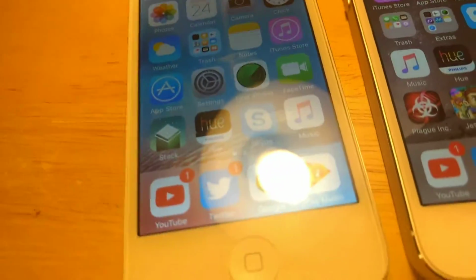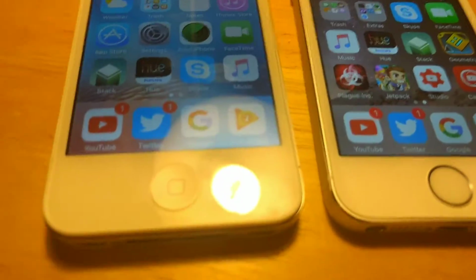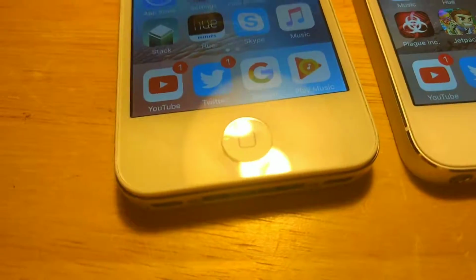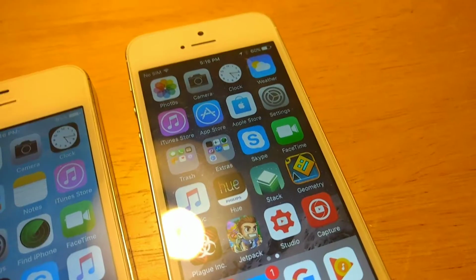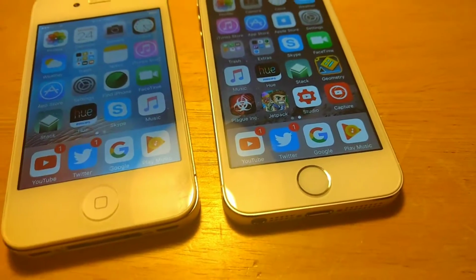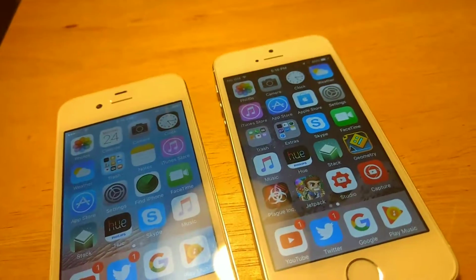Getting to the spec sheets, this has an Apple A5 processor, with half a gigabyte of RAM, so 512 megabytes of RAM, 8, 16, 32, or 64 gigabytes of storage options, and an 8 megapixel camera. With this, it has 1 gig of RAM, the Apple A7 processor. It's available in 16, 32, or 64 gigabytes, and it has also an 8 megapixel camera. So that would make the 5S a winner.